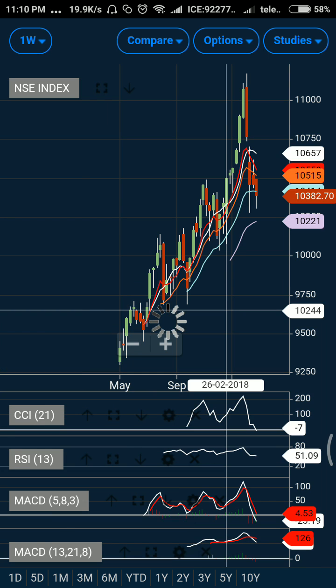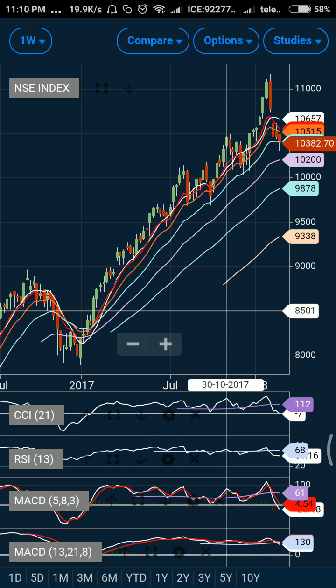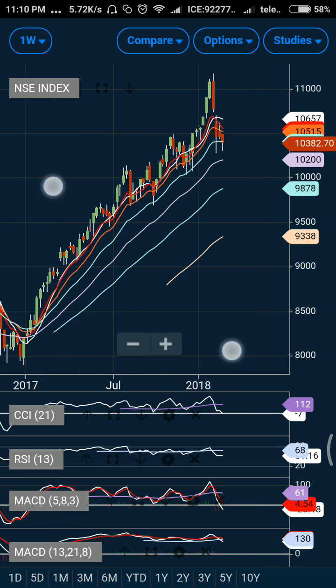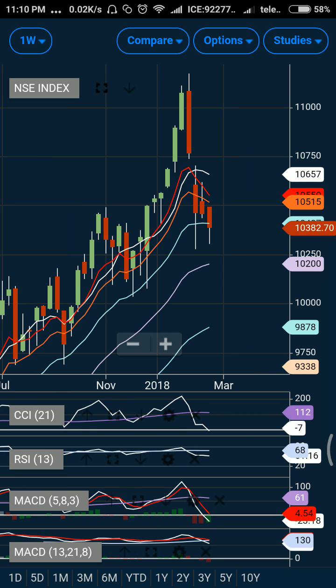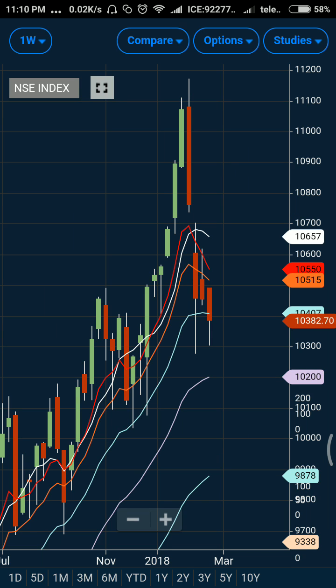So let me share what you should do in this kind of scenario, and it will be very logical as well. This is what I have been doing and suggesting considering my system. You may like to do it, or you can do it at your own risk. I will not be held responsible for any of your profit or any of your loss.